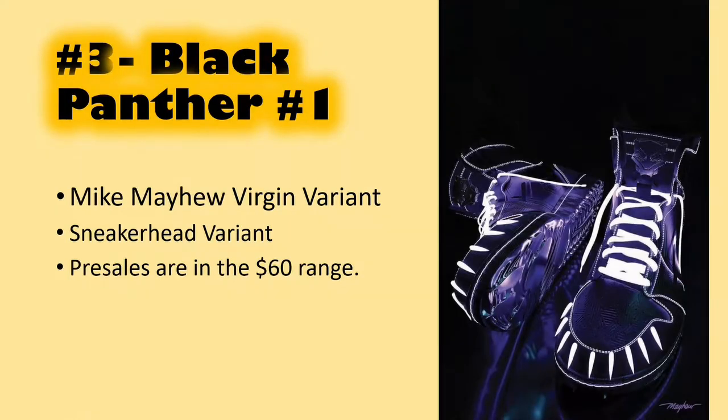All right, number 3, Black Panther #1. Now this is the Mike Mayhew version of the Sneakerhead variant for Black Panther. Now he's done Venom. He's done Miles Morales. He's done Spider-Man, Batman.